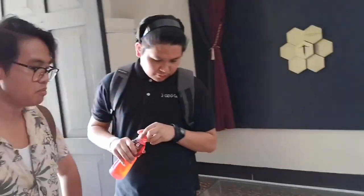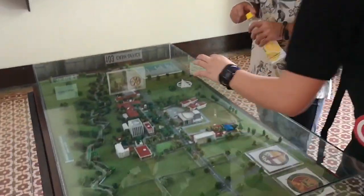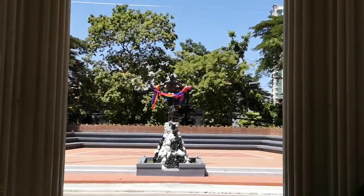Is there a specific target year for finishing? No idea. Moving these people out of their places is almost impossible. Maybe 20 years. Let's just say it will take years. So as you can see, that's the Oblation, which is basically the university's statue.